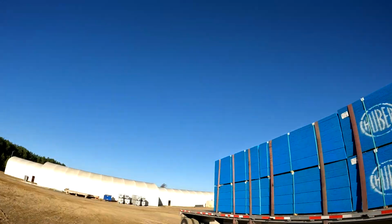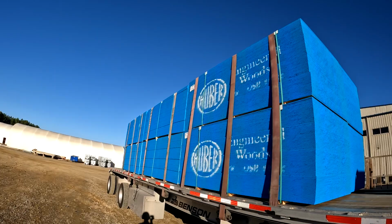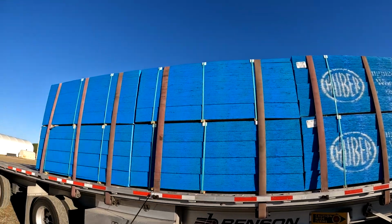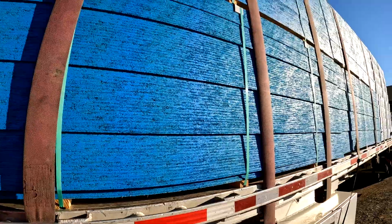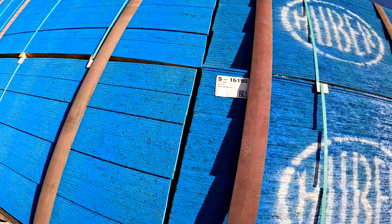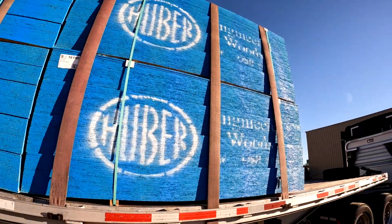Okay guys, let me show you this load before I pull into the tarping station. It's 3 sections, 12 bundles, 2 stacks high. So I got 3 straps over the front and the rear sections, and then 2 over the middle. Pretty simple. This is just some plywood. I don't know why it's painted blue, some sort of identification. 7/16 OSB, 48 by 96, so 4x8 sheets, 80 pieces in a bundle.